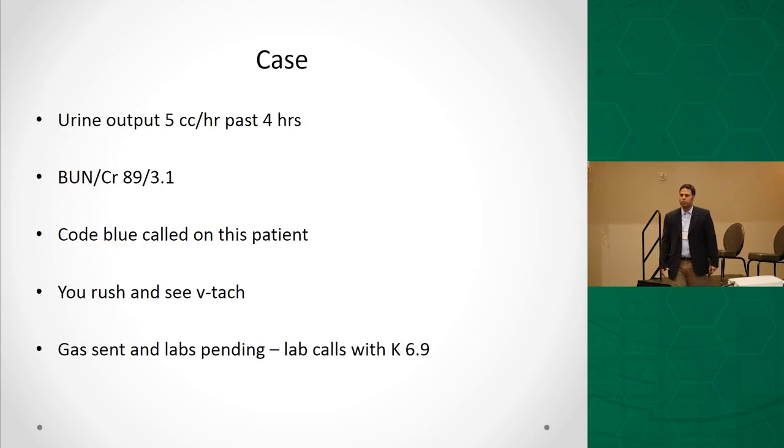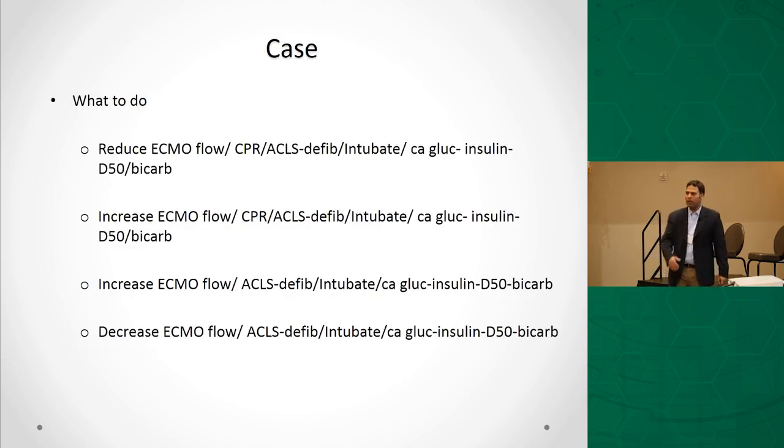The next day you come in and you see that the urine output has been dropping for the past 4 hours. BUN and creatinine start rising. You go for a coffee break and you come back and there's a code blue. You rush and you see VT on the screen. You send gas, labs, and the lab calls you and says that there is hyperkalemia. So now I'll open it to the audience. What do you think we should do?